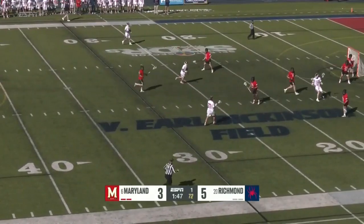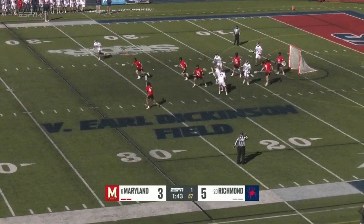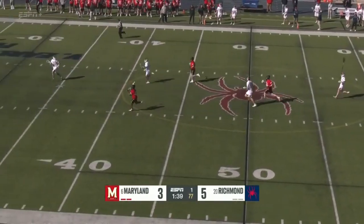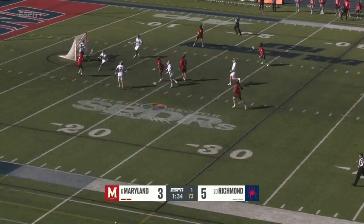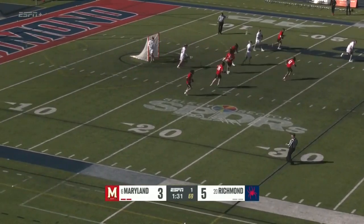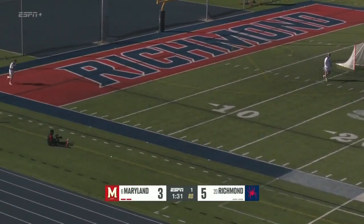Back to the transition. Sheridan had Stull wide open in the middle there, but he couldn't hang on to it. And Sheridan may have heard me talking about Stull being dangerous, but I'm not sure I'm giving him that ball right in front of the goal like that. Only in transition, right? Here's a far side shot that sails wide on the attempt from the Terrapins. Looked like Molliver with the shot, and Richmond's going to get possession of that.